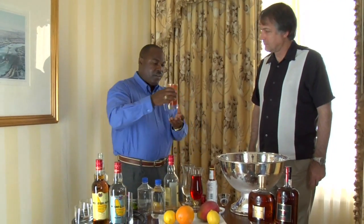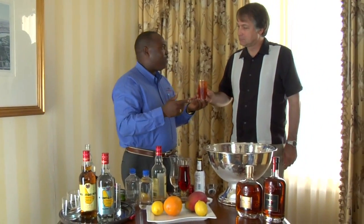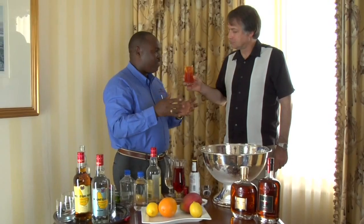Punches, for me, are about partying and big gatherings together. That's why you have the big punch bowls, so everybody helps themselves to a drink. But just chilling on the evenings after work, I'm going to have a Mount Gay Extra Old rum old fashioned. There you go. That sounds like a lot of fun. Let's give this a try.